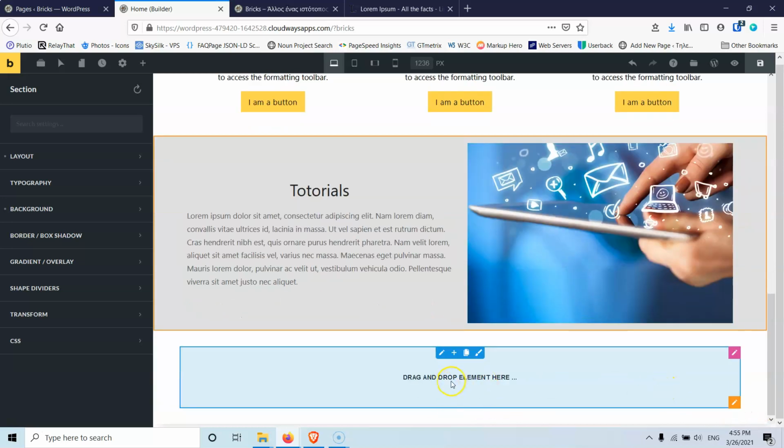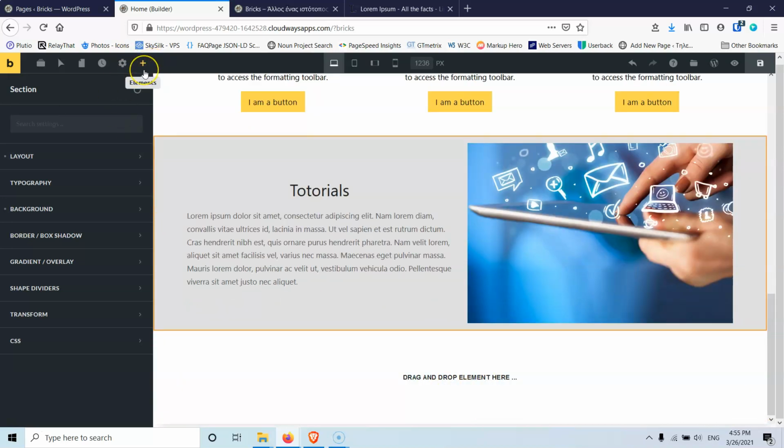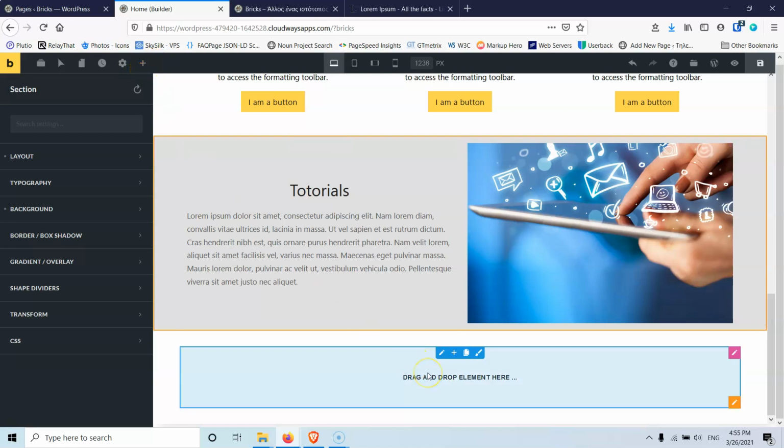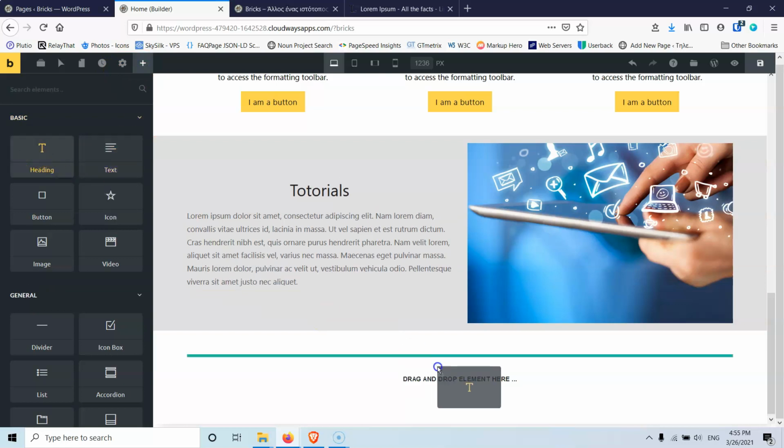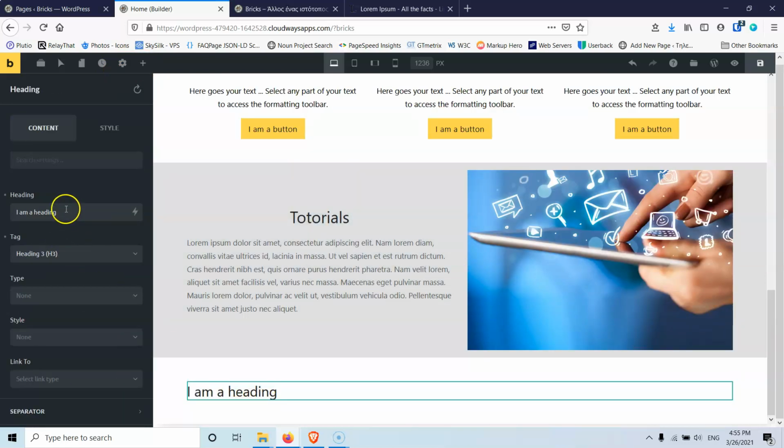Okay, now that I have another section, I'm also going for 3 columns. So let's add some columns. First, let's add a text, and then we are going to add columns. So let's add a text, and this will be something like videos. Okay, this is an H2.